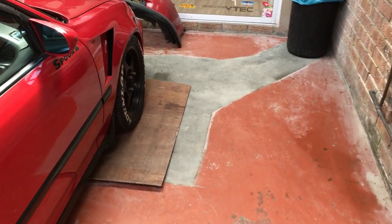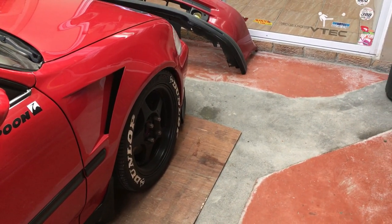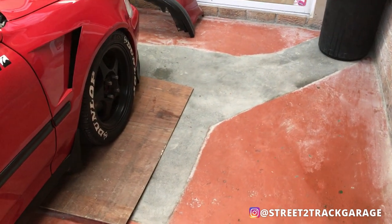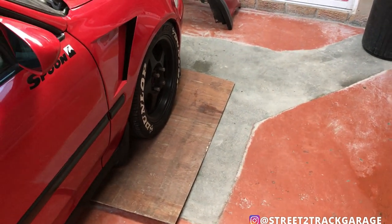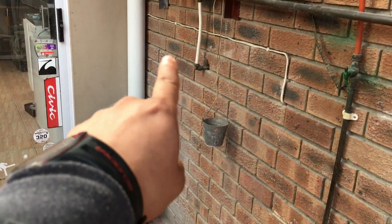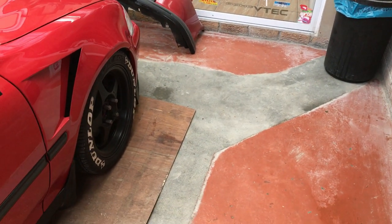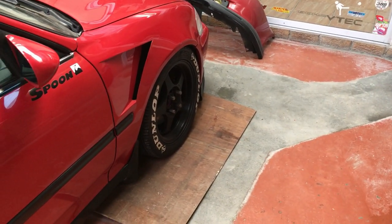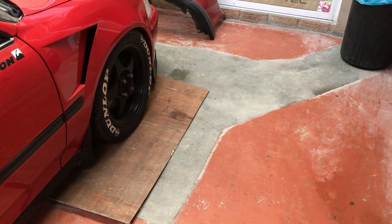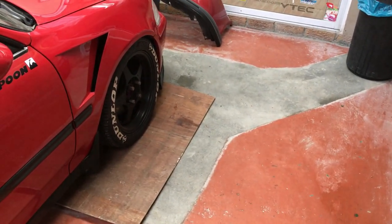Okay guys, so just a little bit of a garage update. For you guys that are following my second channel, Street to Track Garage, you would have already seen this. This is just some plumbing being done. As you can see there, the pipe runs over there. However, I did kind of clickbait you guys and say that I am fitting a lift. That was just some clickbait. In future, I'm obviously going to have to paint this again and make the garage look good again.